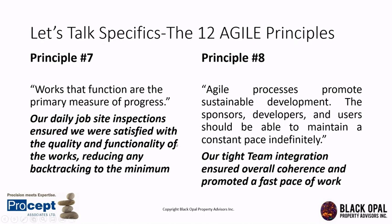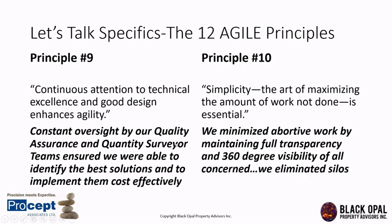I'll move on to principle number 9. Continuous attention to technical excellence and good design enhances agility. Constant oversight by our quality assurance and quantity surveyor teams ensured we were able to identify the best solutions and to implement them cost effectively.